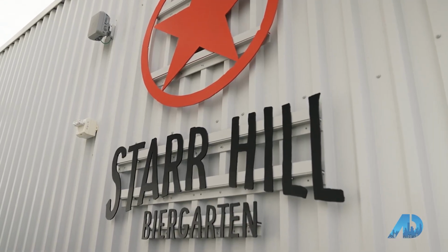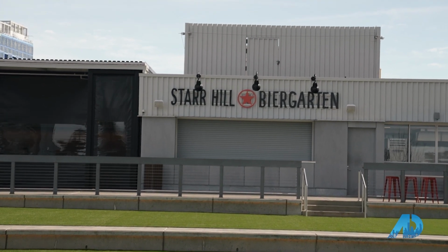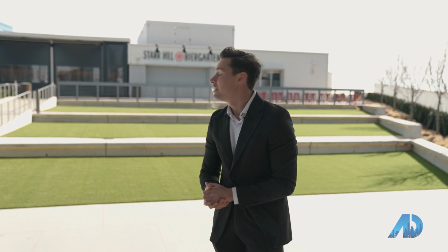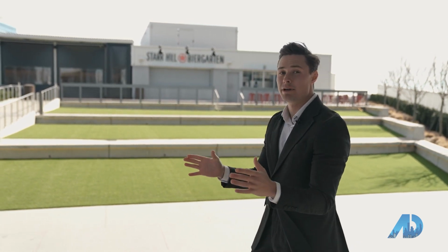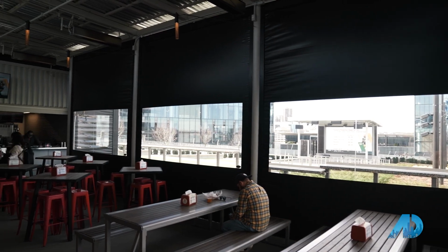So we are 11 stories up, and behind me is Star Hill Beer Garden, one of the most infamous breweries in Northern Virginia. They were founded in 1999 in Charlottesville, Virginia, and since then have won numerous awards. They have done a spectacular job inviting this entire community in as a whole. Let's go check it out.